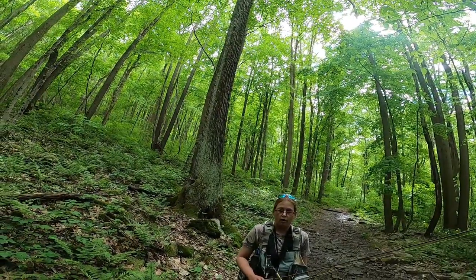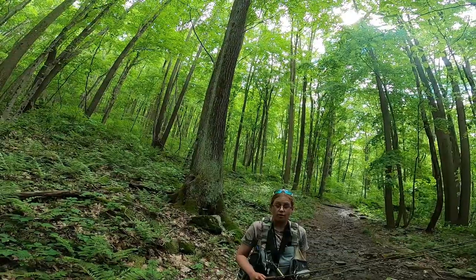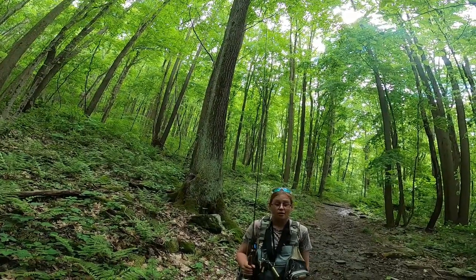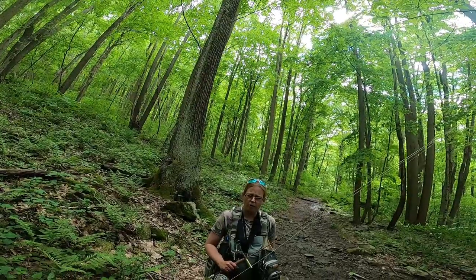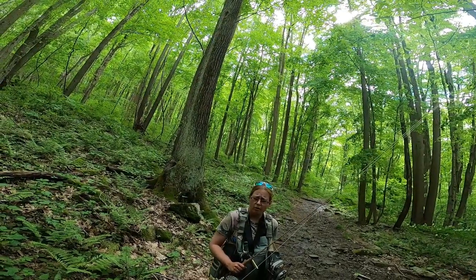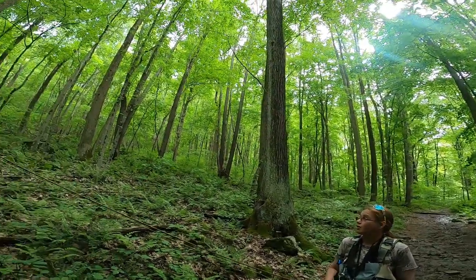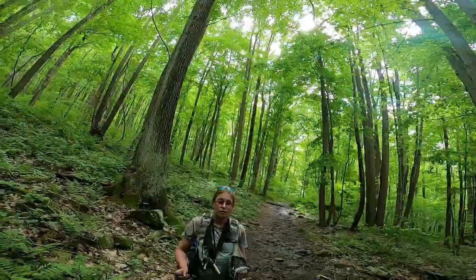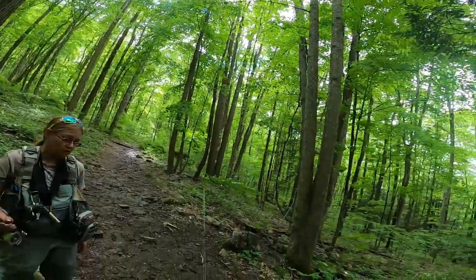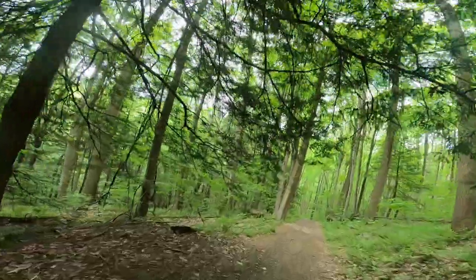We are hiking to a Keystone Select in the Appalachian Trail. This is one of the Appalachian Trails that go down to, I believe it's called Meadow Run. Lots and lots of nature, lots of hilly terrain. We hiked quite a bit down in here, didn't we? Yeah. All right, we're going to take you through some of the hike. You can see how steep it is.